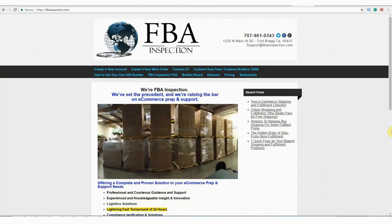Now, in the United States, the most popular one among Amazon sellers is called FBAinspection.com. The inspection companies, including this one here, their services are not expensive, because they understand that if they are expensive, sellers wouldn't be able to use them because they wouldn't be able to make a profit.